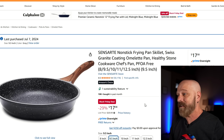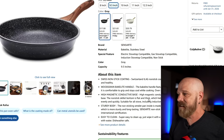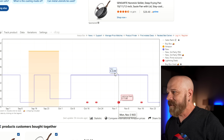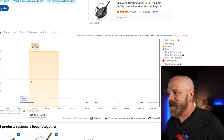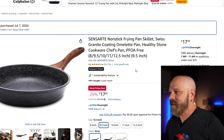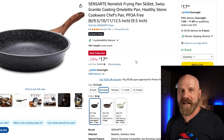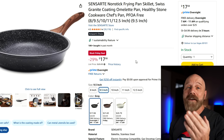They say the list price is $24, currently on sale for $17. Once again, customers usually keep that item. That does bode well. And as you can see, normally it is about 24 bucks. A couple of times it's dropped down, but right now it is as low as it gets. So I've been using this regularly since I reviewed it a year and a half ago, and it's held up like a champ. This is a very good, inexpensive nonstick pan.